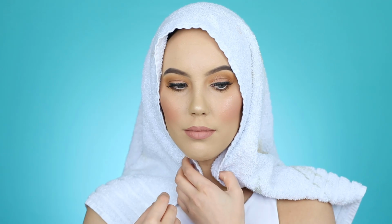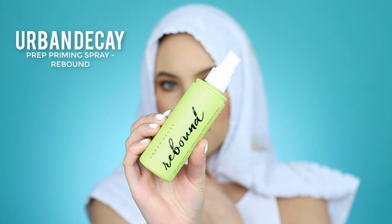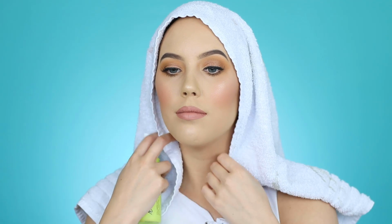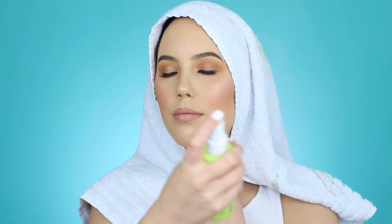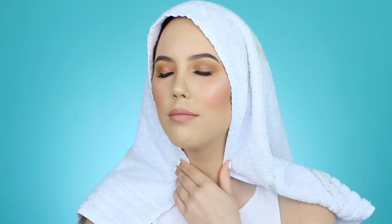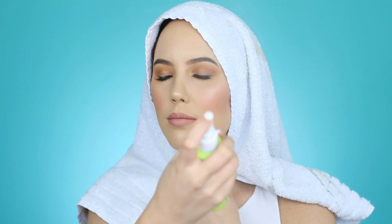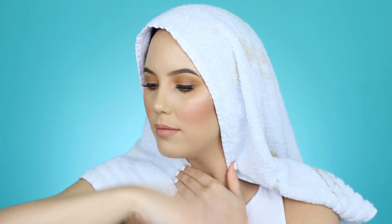So now I'm going to use some setting spray, and I just used a towel on top of my hair because the last time I used setting spray, it all sprayed on top of my hair and made my hair feel really dirty and tacky, and I don't want that to happen again because I just washed my hair. So I'm going to spray it using this towel to cover my hair, and this is a really easy trick to avoid that. I'm going to try to make it dry, remove the towel, and then here you have the end result.